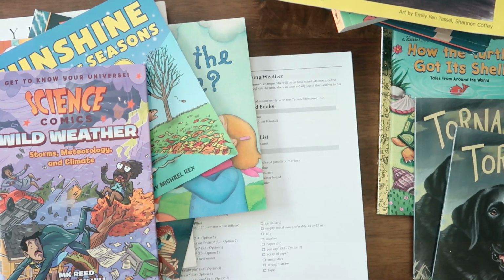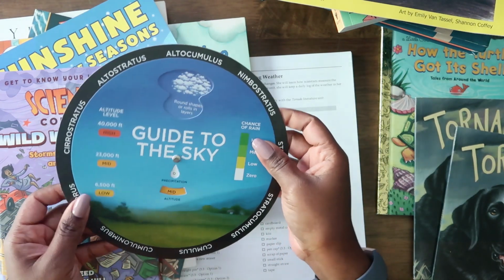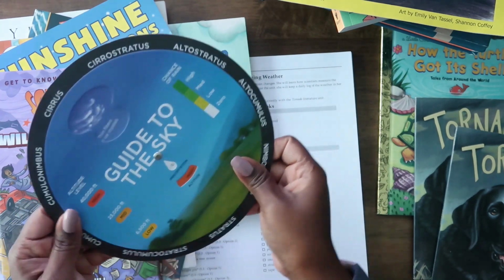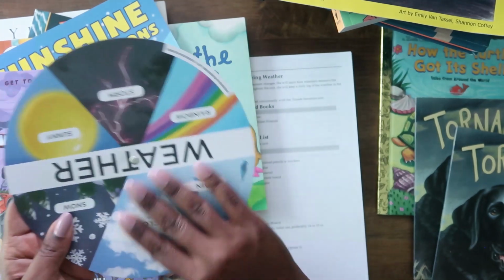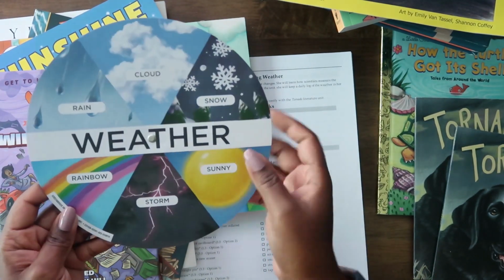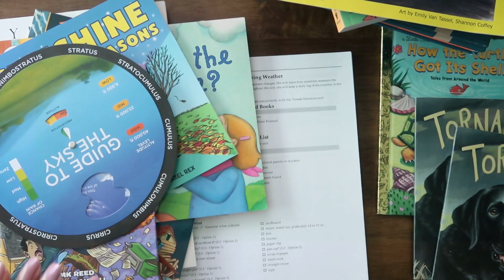And let's see, I also pulled this off our shelf. This is from the Dollar Tree. They probably still have these, but I've had this one for a while. But they're really durable because my kids haven't destroyed it. So I like that. And again, I like the Dollar Tree for homeschool resources. So this is our little weather wheel.